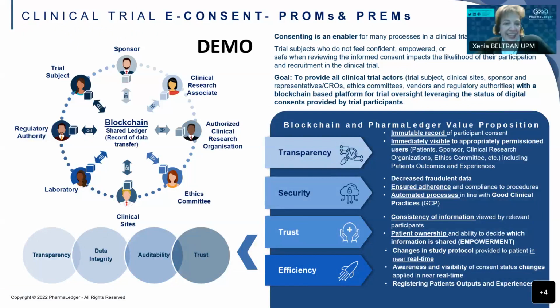Thank you, Dan. We don't have a demo like Dan's available due to the time constraints for this use case, but I'm going to put in the chat the link of the webinar that we did when we were finishing PharmaLedger, where we not only presented the use case, but also the demo of this use case. The issue is that this use case puts together three of the use cases of the healthcare area that we have on the clinical area.